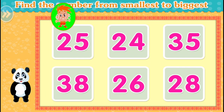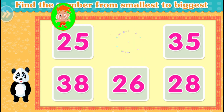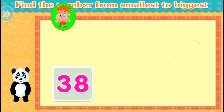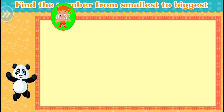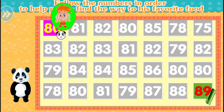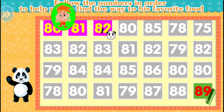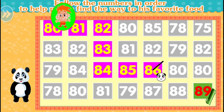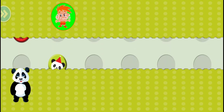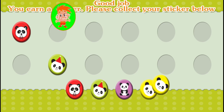Find the number from smallest to biggest. Please try again. 24, 25, 26, 28, 35, 38. Awesome! Follow the numbers in order to help Panda find the way to his favorite food. Please collect your sticker below.